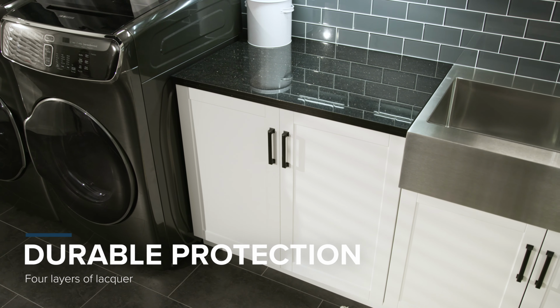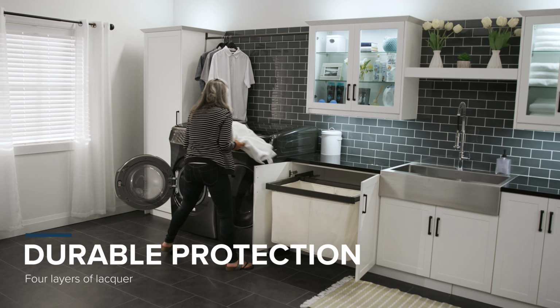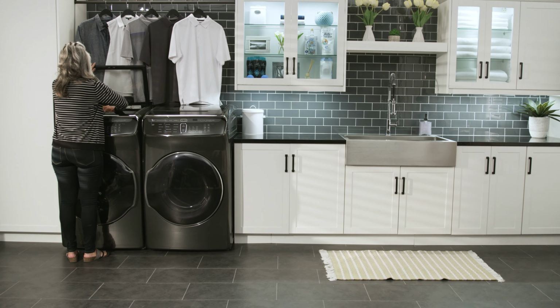Available in different sizes and layouts, our extra-strong cabinet frames support the heaviest items with durable lacquered doors that resist scratches and chipping to retain their smooth, beautiful finish.